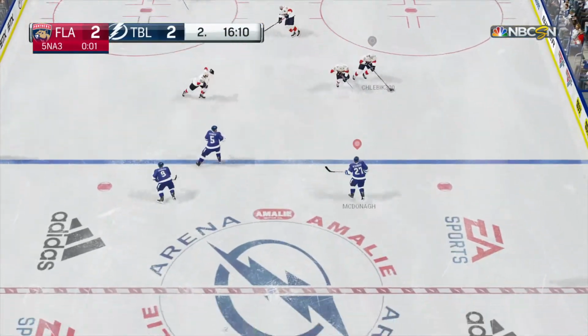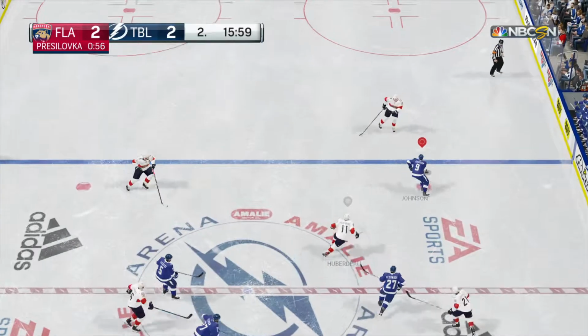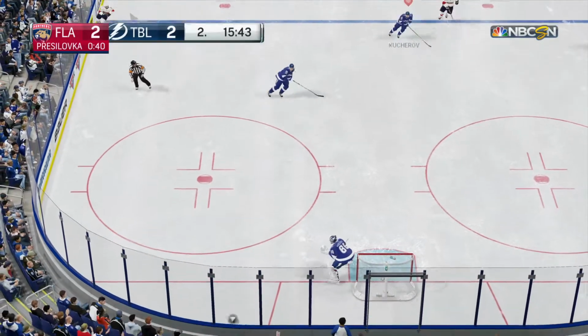Passing one off now to Matheson. Trying to go to Barkov. Snapping a pass to Trocheck. Lets it go. He missed the net. Came close with that shot, but just off the target.